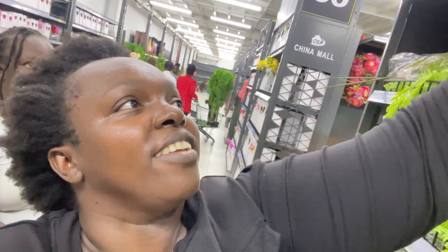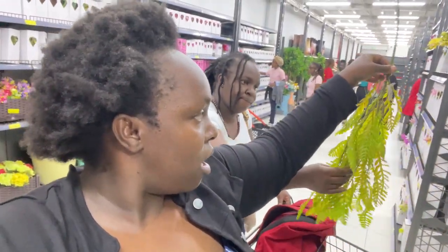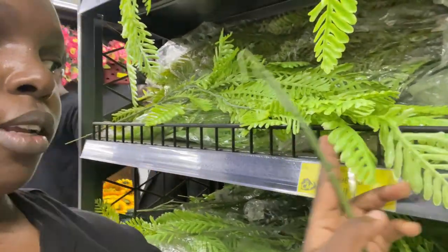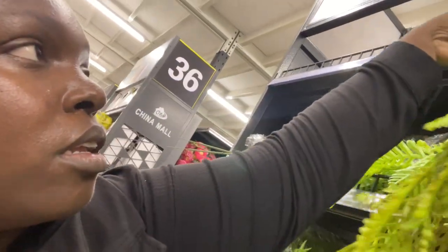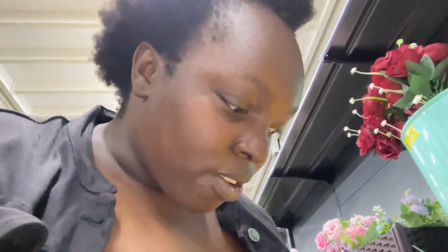I think this one will do because my house is a bedsitter, small, so I don't want to buy huge. This one is $3.96. Wait, $3.96 and then in a half. Is it flowers? This one is 600. One, 380.